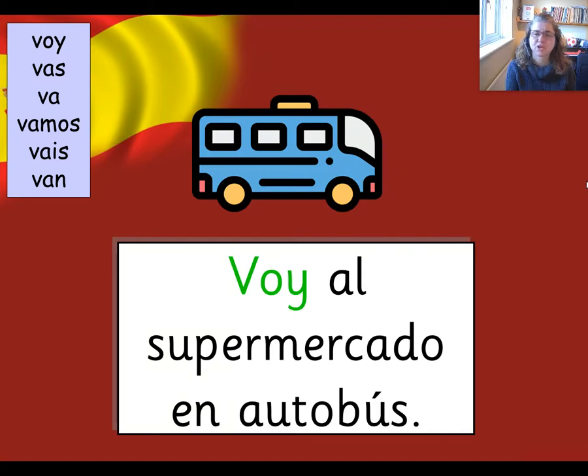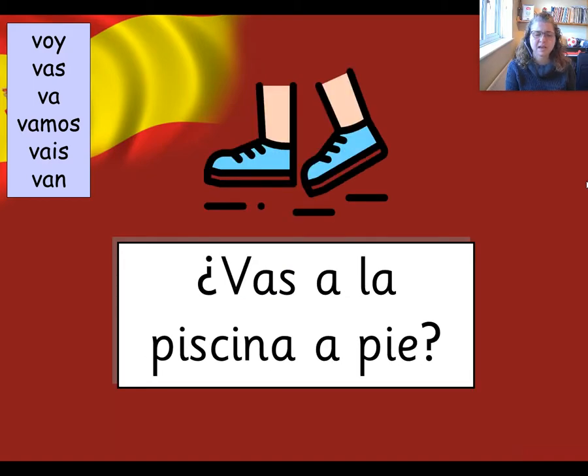So who's doing the going in this sentence? That's it. I go. Where are they going? To the supermarket. And how are they getting there? By bus. I go to the supermarket by bus. Let's have a look at the next page. ¿Vas a la piscina a pie?